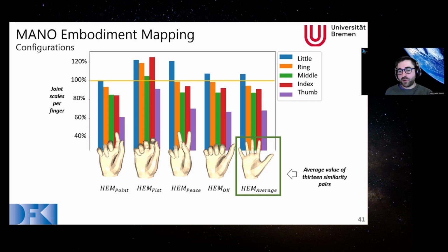Furthermore, it can be observed that the pinky finger seems to be scaled most strongly in all pairs. This can be explained by the fact that the pinky finger of the Shadow Hand is significantly longer than the pinky finger of the MANO hand.